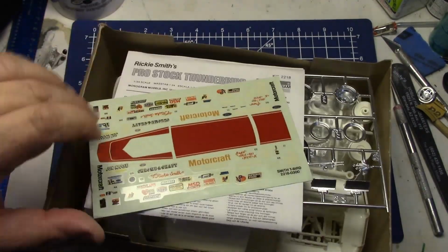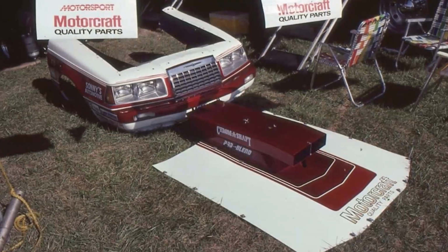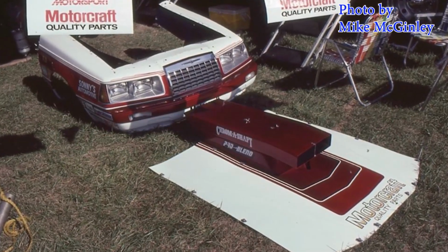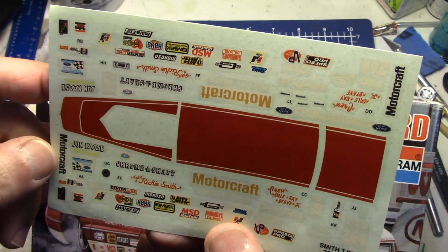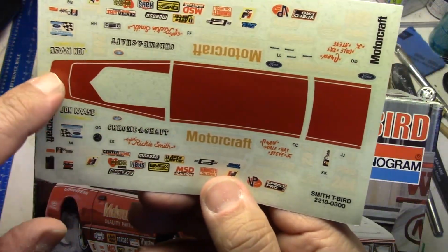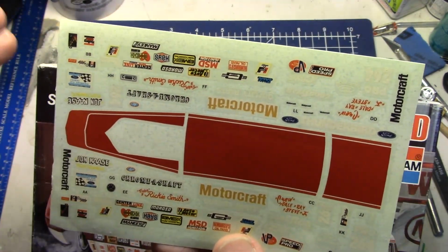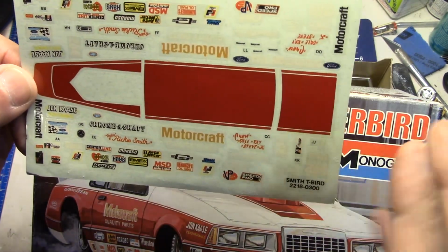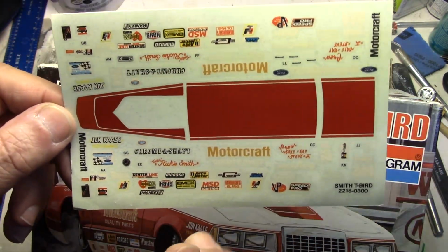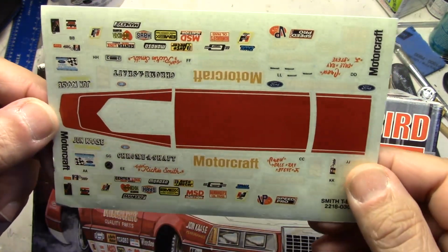there was something about the colors, and these decals I love because they captured the colors pretty good. It's kind of a metallic, even in the decals they kind of made them metallic, but it just had these two reds that just looked great on the white. It just was a simple car, but you know, I wish aftermarket decal guys would make this decal set.